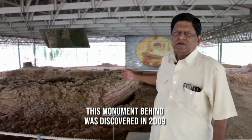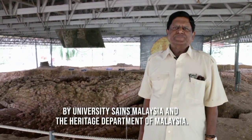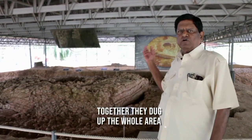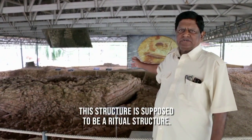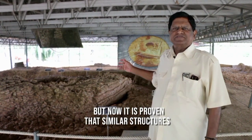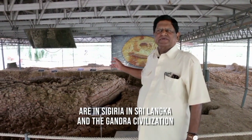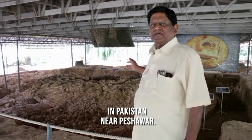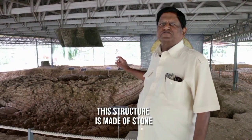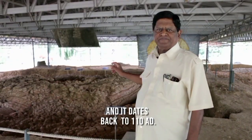This monument behind was discovered in 2009 by University of Science Malaysia and the Heritage Department of Malaysia. Together, they dug up the whole area. And this structure is supposed to be a ritual structure. But now it is proven that similar structures are in Sri Gaya in Sri Lanka and the Gandhara civilization in Pakistan near Peshawar. And this structure is made of stone and it dates back to 110 AD.